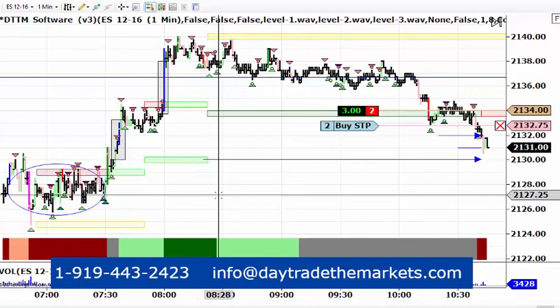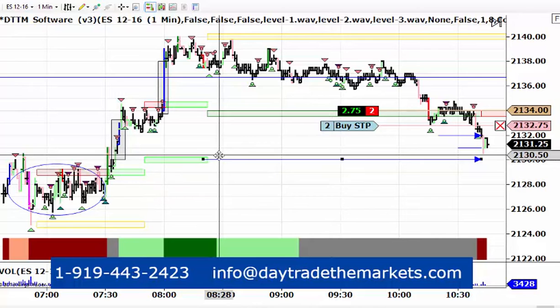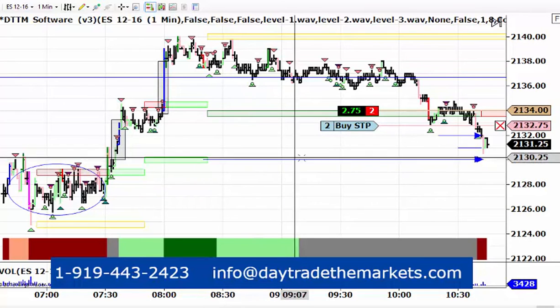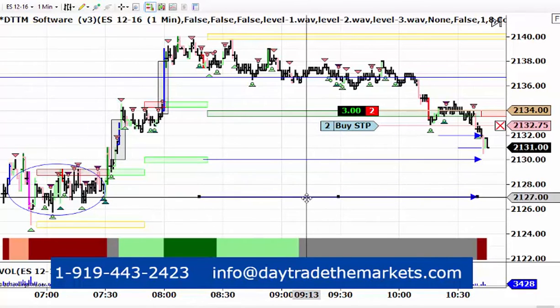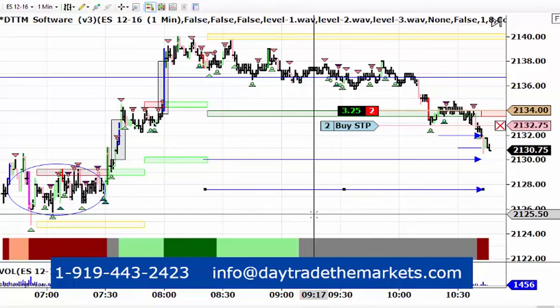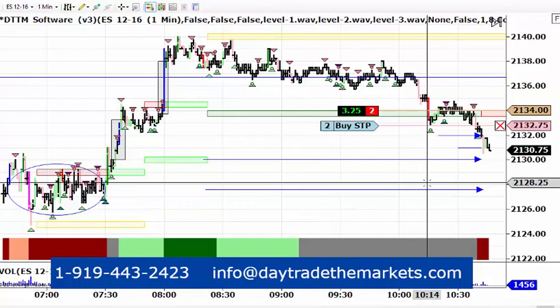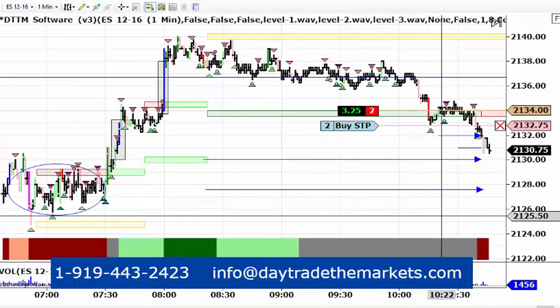So the next target from that, I think we'd probably be looking at somewhere in the area of, let's say, 27 or so, maybe 27.50. At any rate, we've made the adjustment, and we're just going to keep watching the market. When it's time to make another adjustment or we get filled on the stop, I'll go ahead and restart the recording, but right now I'll pause.